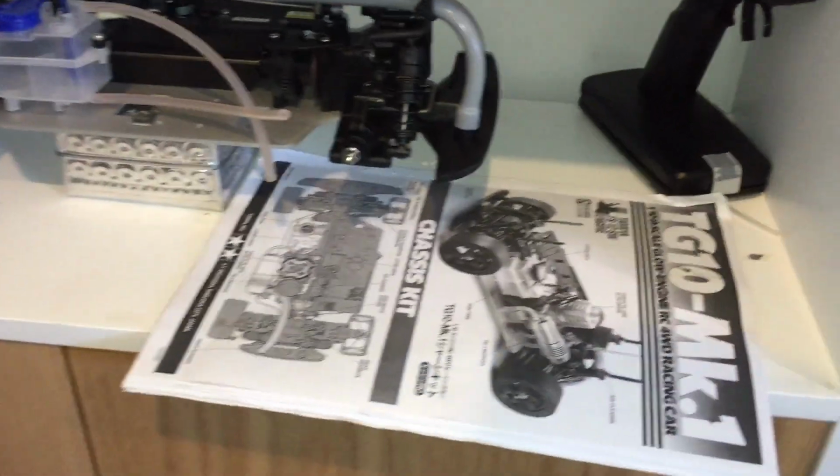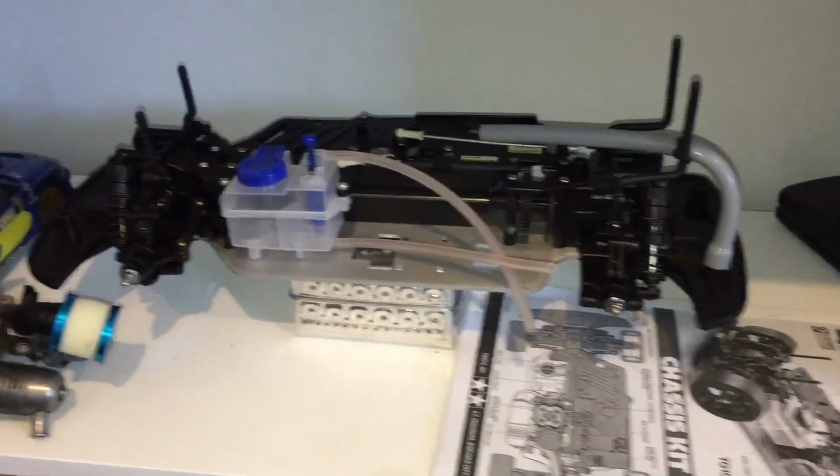And down here, guys, lastly, we've got a TG10, which is a brand new kit that I have built. So hopefully you have enjoyed looking at my collection. There are some other kits up in the attic that I didn't get down. It's just a bit problematic to get those down. So there is more than this, guys. Mostly a few double ups, but there are some other kits up there that are different as well.